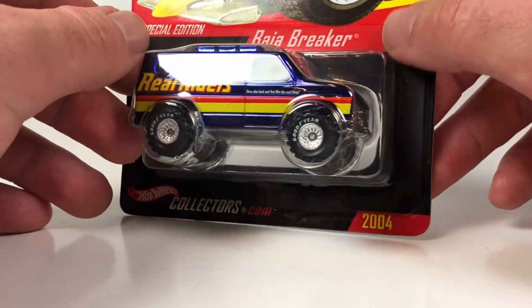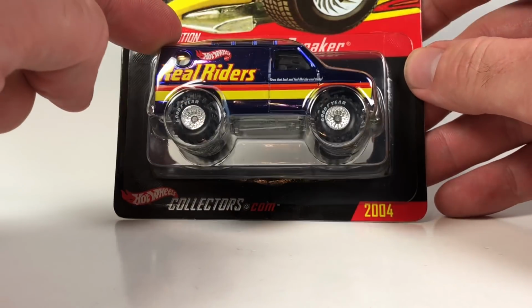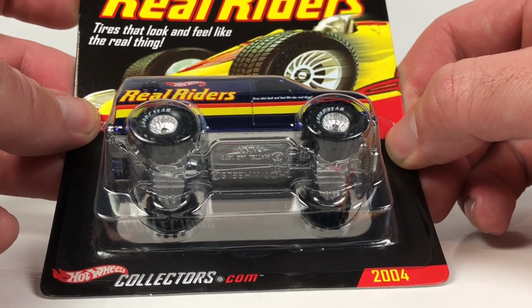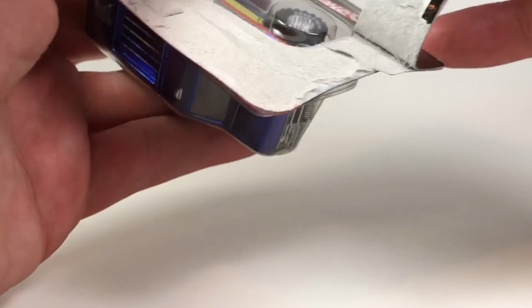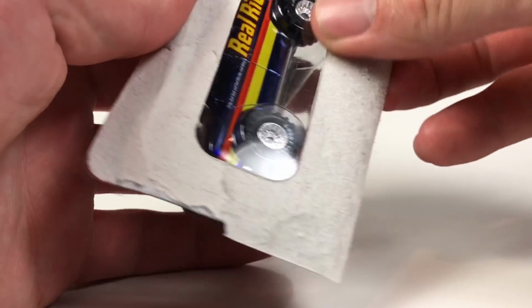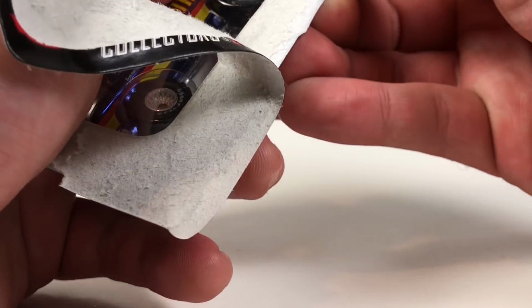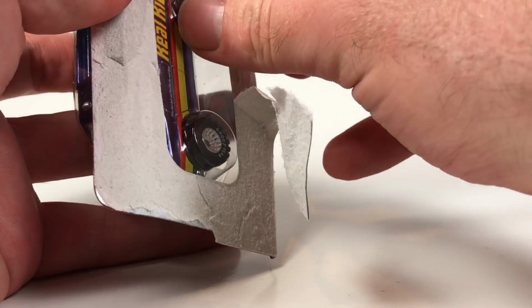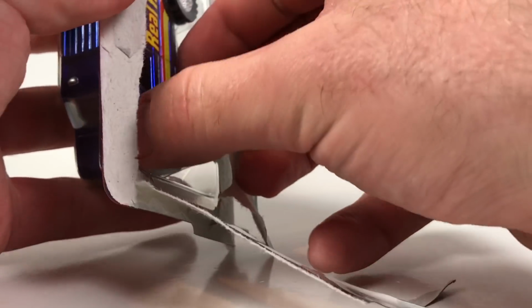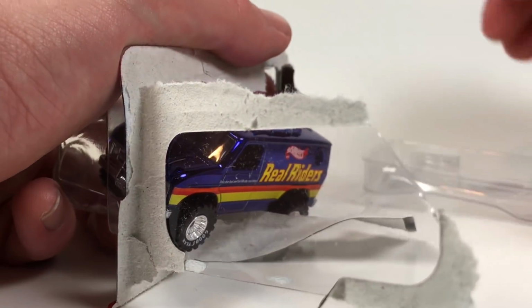Okay, we're back. I had a little visitor, and I had to get rid of that visitor, and so now we're back with this one. All right, so this thing is sweet. Tires that look and feel like the real thing, the Real Riders. Let's go ahead and open it up. This is one of those RLC pieces, so it's kind of difficult to crack, but you're glad that they do it right to avoid packaging rub. They've got plastic all the way around it, but they can be sometimes a little bit more difficult to open. It's got plastic and then another plastic piece that's hugging the car.